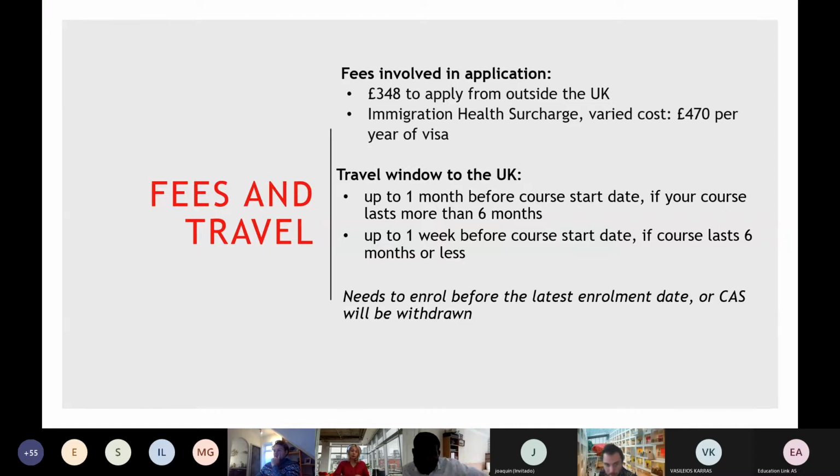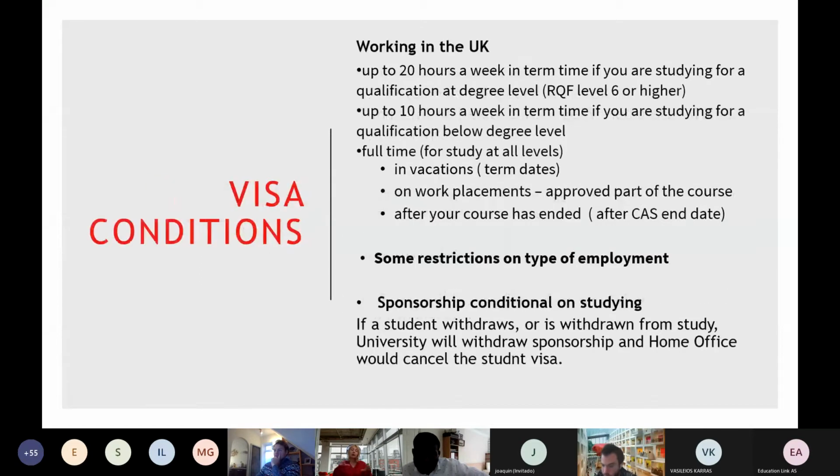The one thing to also be mindful of in terms of your visa validity is that your visa, the student visa, is valid as long as you study with us. All associated privileges with this visa will also last as long as you study with us.